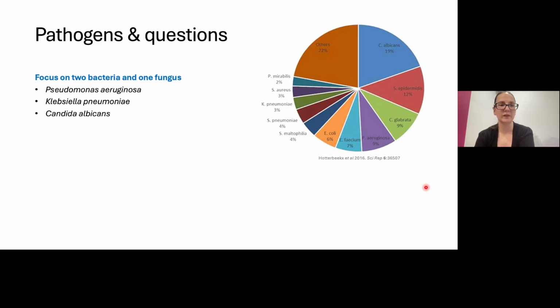So what have we been using this model for so far? I'm going to show you work focused on 2 bacteria and 1 fungus that we know are implicated in many cases of VAP. That's Pseudomonas aeruginosa, which is coming up in around 10% of cases of VAP. Klebsiella pneumoniae, slightly smaller percentage but a very important pathogen, and Candida albicans, which is fairly commonly found in that endotracheal tube biofilm in patients.